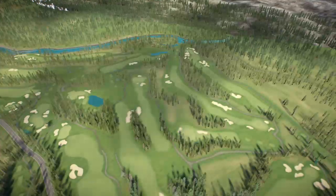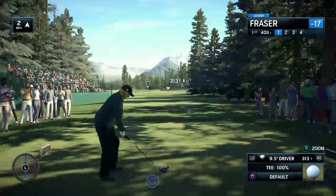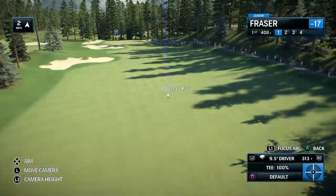Presented by EA Sports in association with the PGA Tour. It's second round coverage of the Alberta Classic.